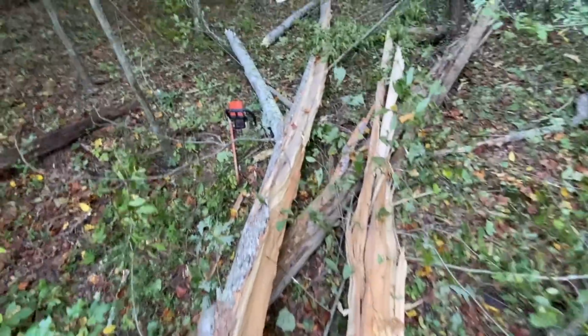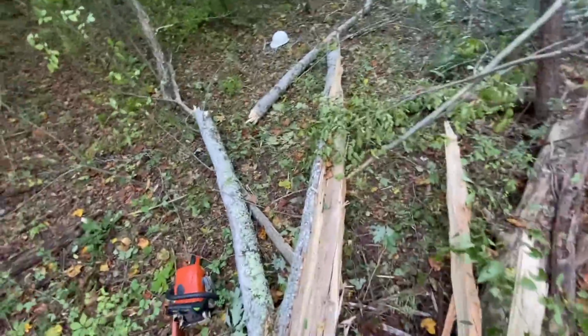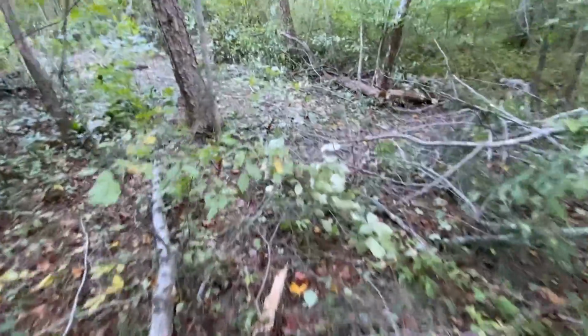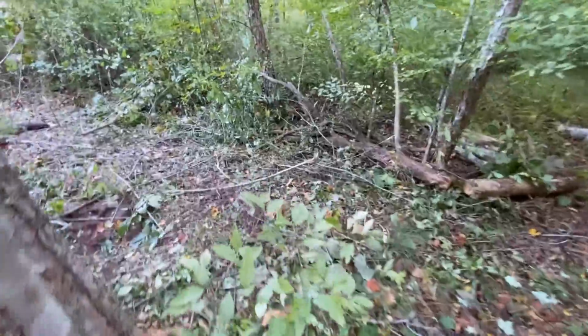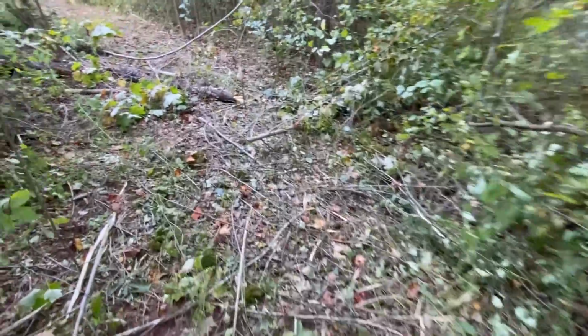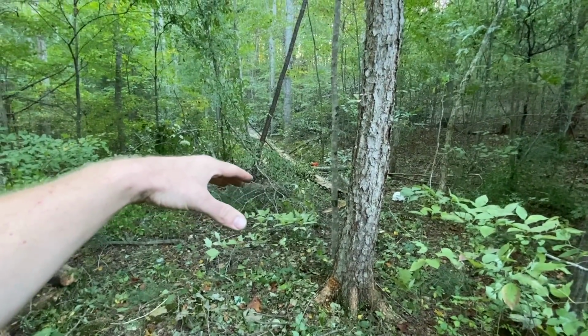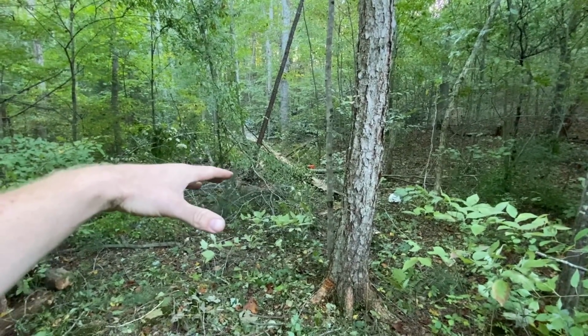So I'll cut all this up, and it's fall time right now. It'll be ready to burn this winter. It's still early enough in fall, I mean, sort of the very beginning of fall. There'll be plenty of drying time for this type of wood, or any type of tree that you cut down that's dead and sort of dry.